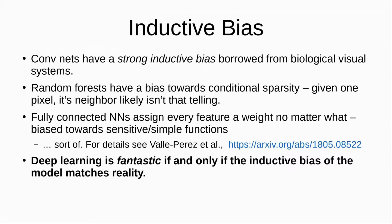The idea is that if one tree in your random forest splits on a particular pixel, then it's much less likely that the next level of that tree will split on a similar pixel, because pixels in a local neighborhood are correlated. And of course, fully connected neural networks also have an inductive bias. The inductive bias of a fully connected neural network is that every input feature, in this case a pixel, should get a weight no matter what. This bias is used towards what mathematicians would call a sensitive or simple function.